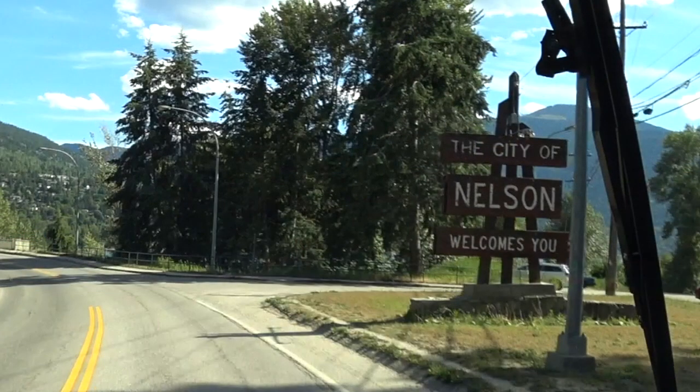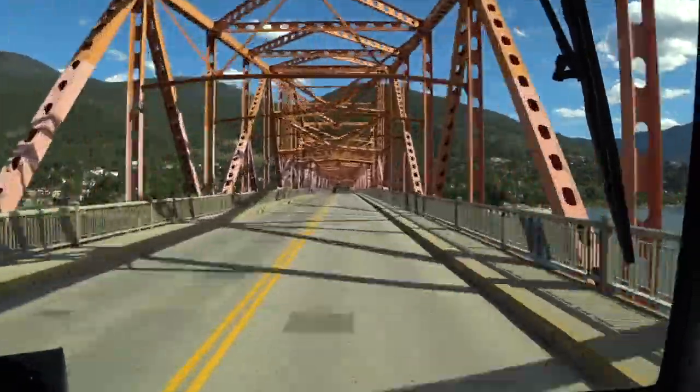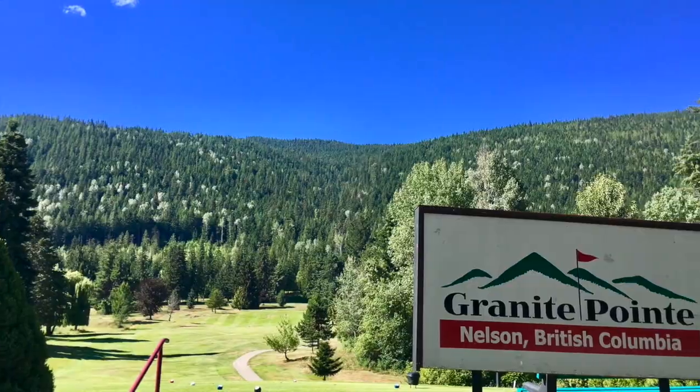We've made it to Nelson and we're rolling up to Granite Point for the night. Can't wait to check out the town tomorrow. We got a lot of exploring to do, so make sure you stick around so you don't miss a beat.